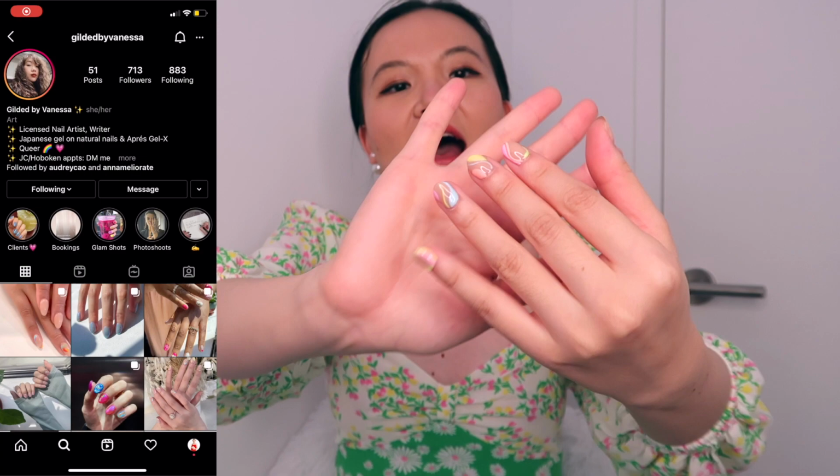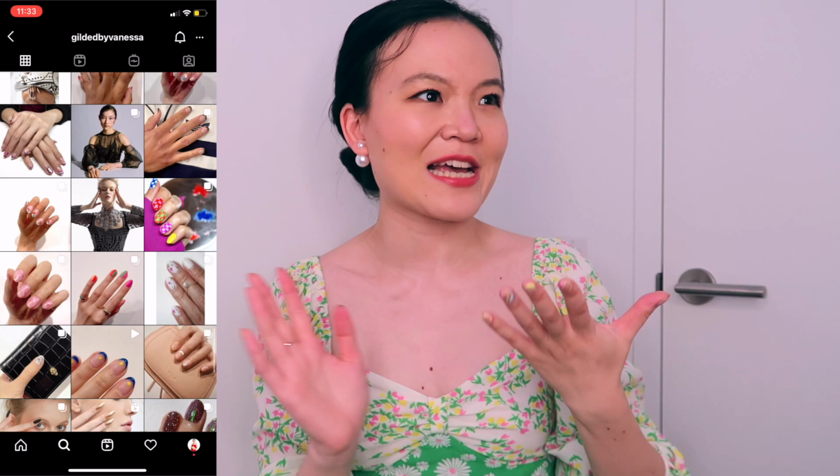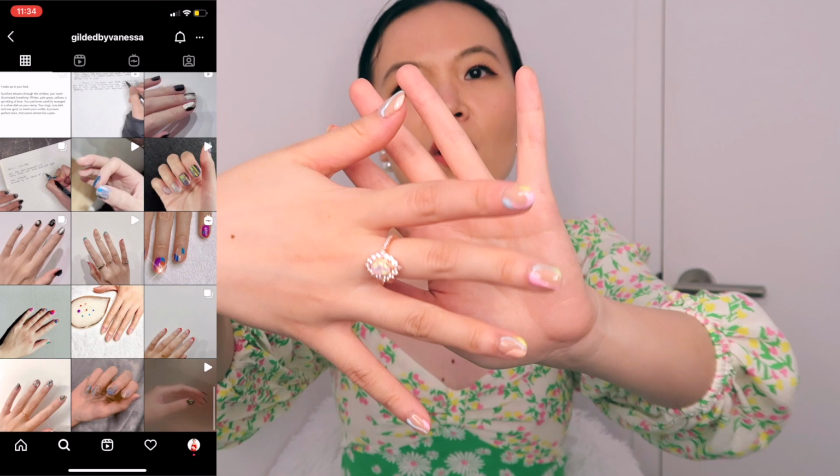One last thing, I am just obsessed with my nails. My friend Vanessa has recently graduated from nail school, so I was one of her test clients, and I am super obsessed with this pastel pride swirly print that she did on me. She's so talented. I'll leave her Instagram so you can check her out.